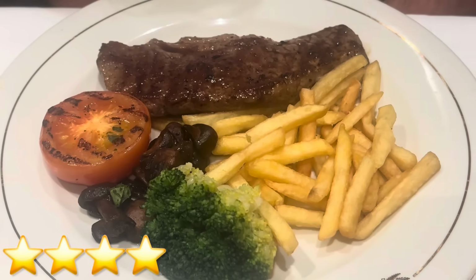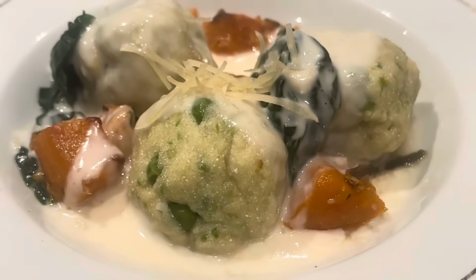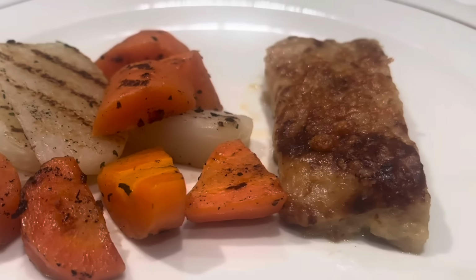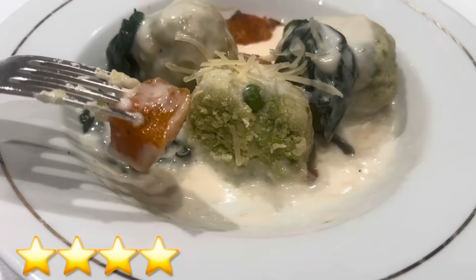Matthew has the steak frite. Oh, peppercorn, yummy. Thank you very much. Well, this is different and interesting. I have the pea and ricotta dumplings with butternut squash. I also got some roasted veggies and potato dauphinoise. I have never really had anything like this.